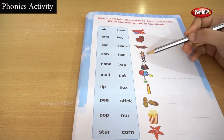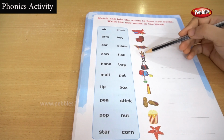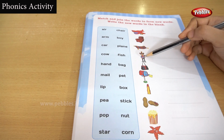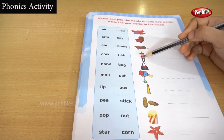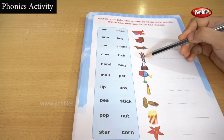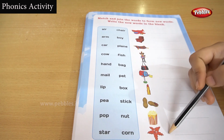Okay, let's see here. Who is he? He has a cap and a gun. We will say he has a hat. This is not a cap, this is a hat. If somebody wears a hat and has a gun, we will say cowman. Very good. Now we have found the picture names.